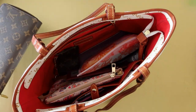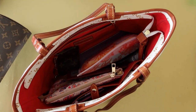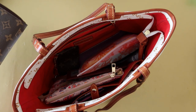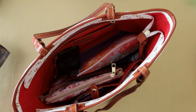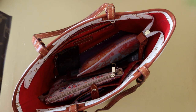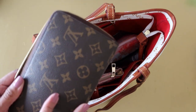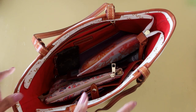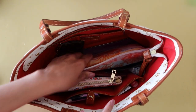Now I'm not the kind of person where my wallet has to match the bag. I don't really care too much about that. I just want to make sure that I have a wallet that I love and a purse that I love. But anyway, this is my wallet and I'm not going to open it up just because I do have my ID and credit cards and stuff like that in there.